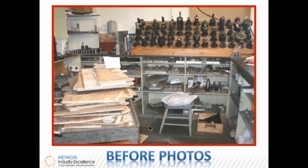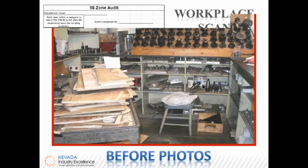And this is a view inside their tool room, and it's hard to see, but right over here on the right-hand side is their microwave where they cook their lunch, and right on top of that microwave are some deadly chemicals. So there were some safety-related issues to deal with here, as well as inefficiency and quality-related issues, because there were some very expensive tooling and tool holders that were in a position that could have easily been damaged. So that was a before condition.